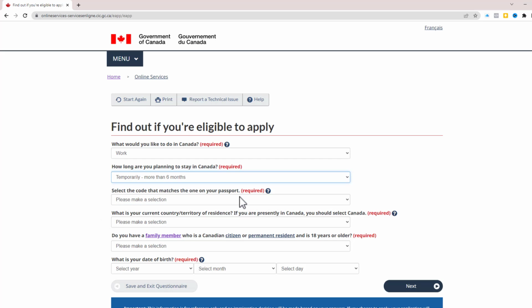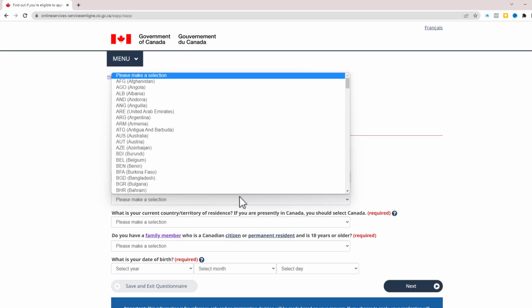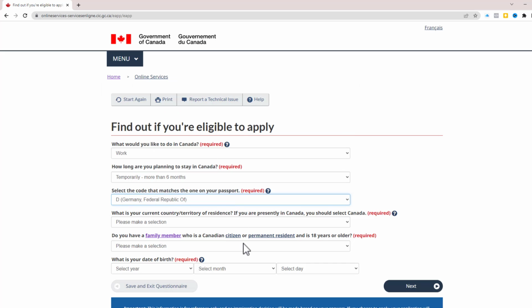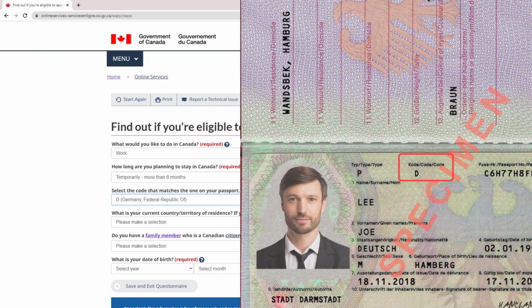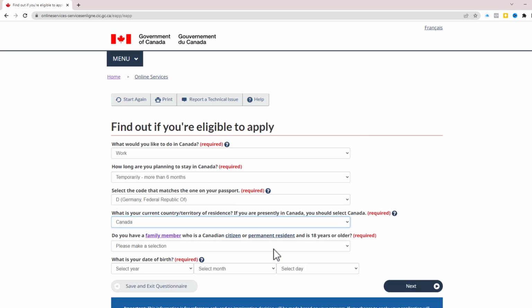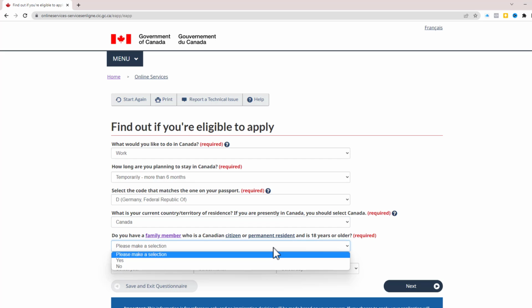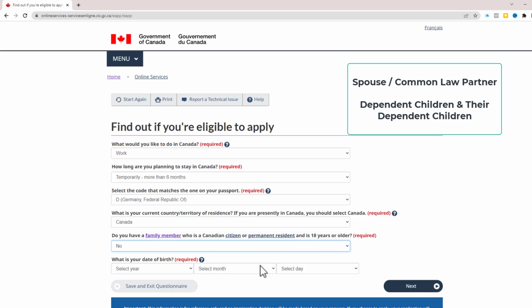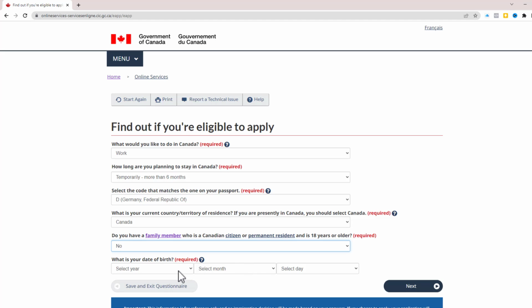Temporarily, more than 6 months. Select the code that matches the one on your passport. If you're unsure which code to choose, simply refer to your passport. What is your current country or territory of residence? If you are currently in Canada, select Canada. However, it's important to note that even if you are not in Canada at the moment, you can still apply for PGWP. Do you have a family member who is a Canadian citizen or permanent resident and is 18 years or older? Here, family member means a spouse or common law partner, dependent children, and their dependent children. Enter your date of birth.